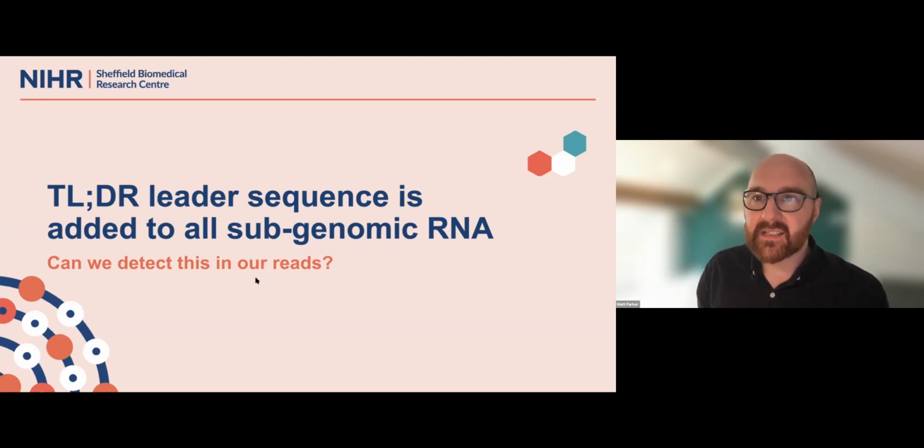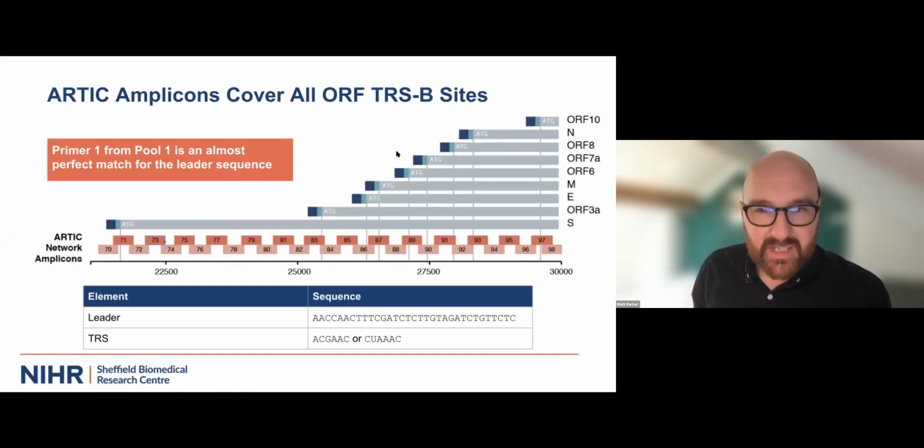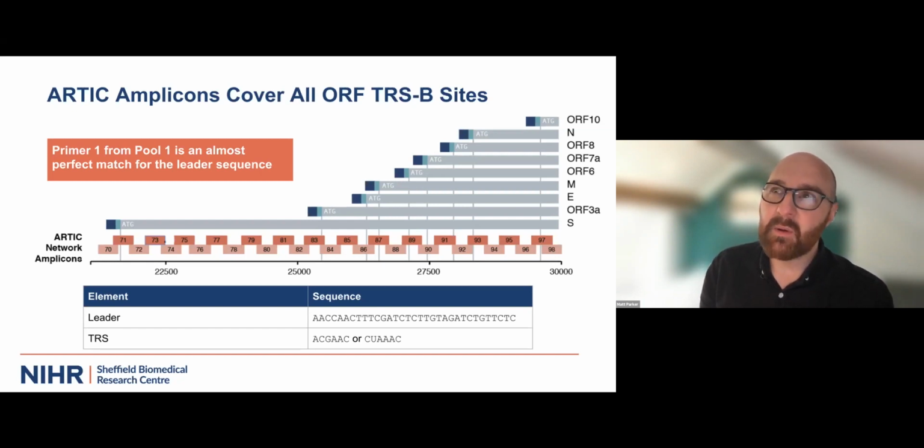And we wanted to know if we could detect this in our reads. So the interesting thing is, I want to say by chance, but it's not really by chance, because the Arctic Network protocol is designed to tile the whole genome, right? And it just so happens that primer 1 starts at the start of the genome, and primer 1 is the sequence of the leader. So actually what happens in the Arctic Network PCR protocol, as well as amplifying the genome, which is the intended product of this reaction, you also produce unintended amplification of subgenomic RNA, because primer 1 encodes the leader sequence, and all subgenomic RNAs have the leader sequence at their 5' end.